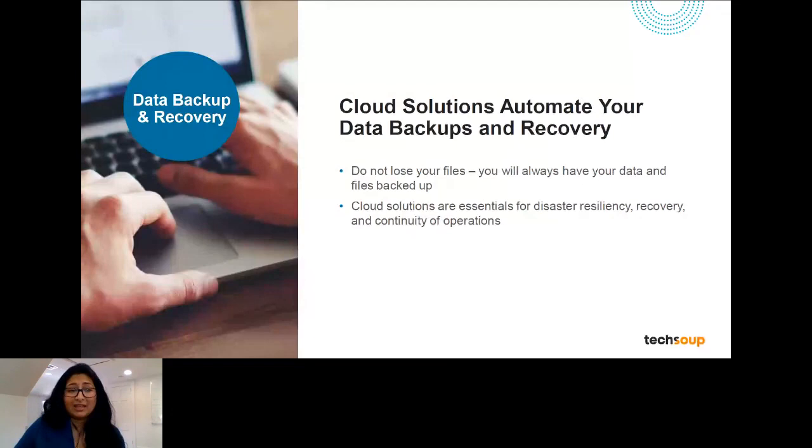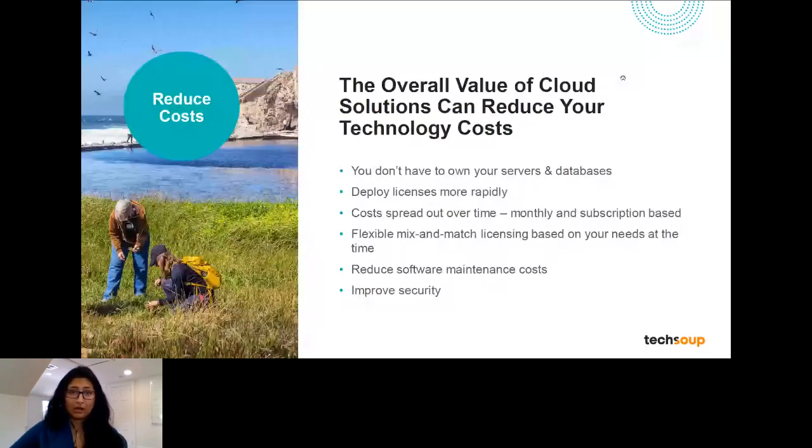And the last item that we really wanted to highlight is a reduction in overall cost. And this, again, can really be different for different nonprofits, but by and large, what we see is that especially as organizations move over time to cloud solutions, you don't have to own your own servers. You don't have to run your own databases. You don't necessarily have to devote the same IT administration time to thinking about security patches and updates. You should be able to deploy licenses more rapidly, so you can get those to organizations. If you have a big volunteer event coming up where you need an influx of licenses, you can get those for an influx and then take them down. You only need to pay for what you're using when you're using them.